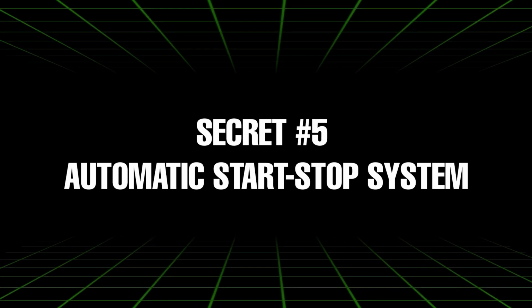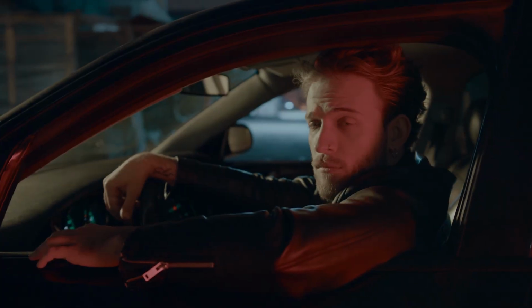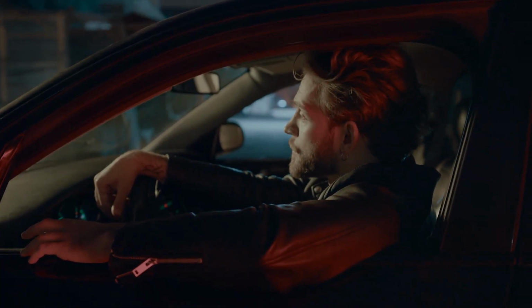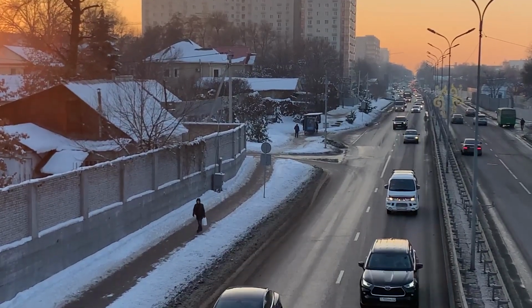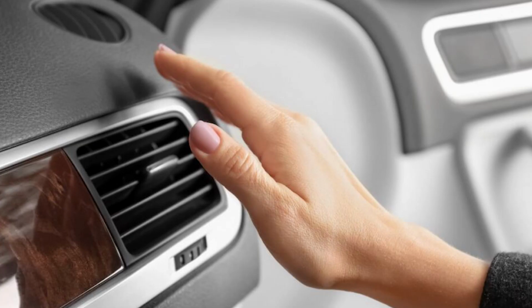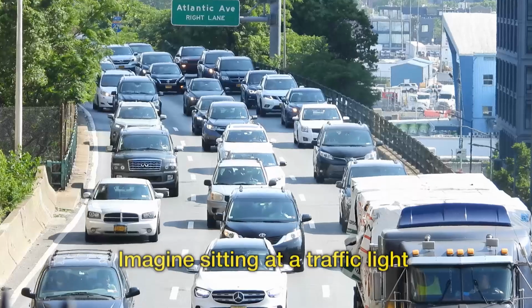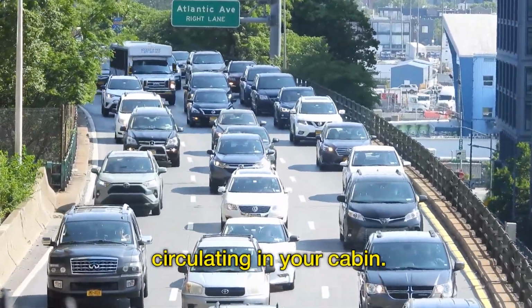The fifth feature that's driving everyone crazy is that automatic start-stop system. You're sitting at a red light, engine stops, and many drivers experience frustrating delays when the engine restarts. It can be especially problematic when you need to pull out onto busy roads. One of the biggest complaints, the system turns off your air conditioning. Imagine sitting at a traffic light during a heat wave with hot air just circulating in your cabin.